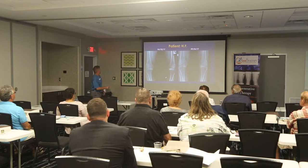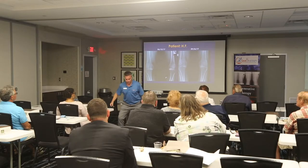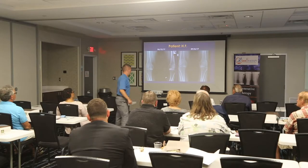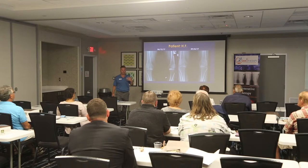Here are his x-rays from June of 2017. Again, it sort of looks like that other picture I showed you, where those bones are just ground into one another. Look how bow-legged he is. You see that? It's because of the loss of medial joint space. When he came into my office, he walked like he just got off a horse. Pain levels, again, 10 plus. This guy, I could see it in his face. He wanted to be healthy.